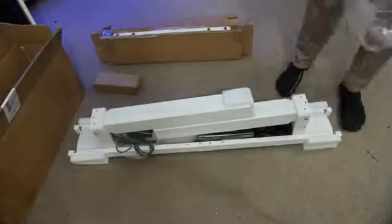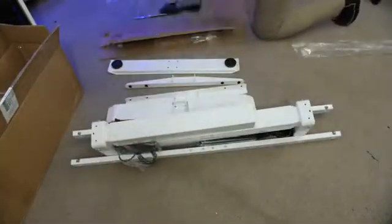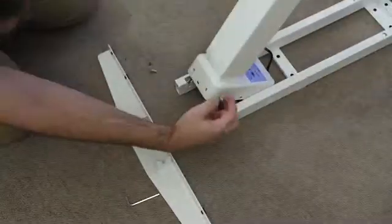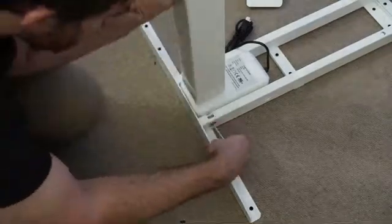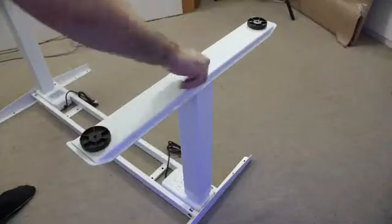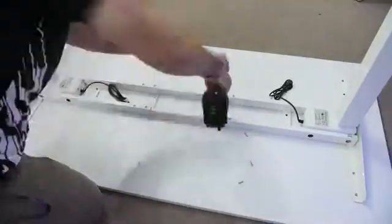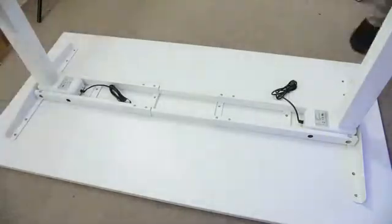Now, when receiving your frame, you will need to assemble it first. It's nothing really too complicated. All you need to do is follow the instructions on the included paper, and it's going to take you around 20 to 30 minutes if you're only a single person. If you're more, it will be a lot quicker because you need to drill in screws and all of that, and it's also quite heavy again. But all you need to do is unfold the legs, secure them in place, screw in the tabletop. Again, you can use your own tabletop if you wanted to.